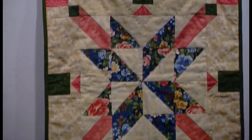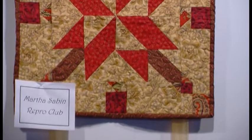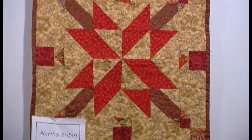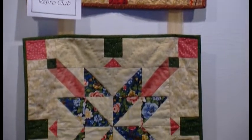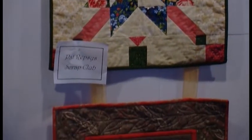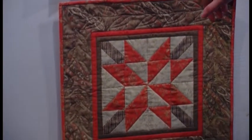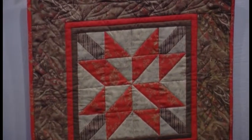Martha Sabin is in our Reproduction Fabrics Club. She has very traditional 1800s fabrics in there. Pat Repsis is a member of our Scrap Club. So you can see that she's got a wide variety of fabrics that she has chosen. And Jan Marsham is a member of our Reproduction Fabrics Club. She's done a very neat stitching in the border around hers. Very impressive.